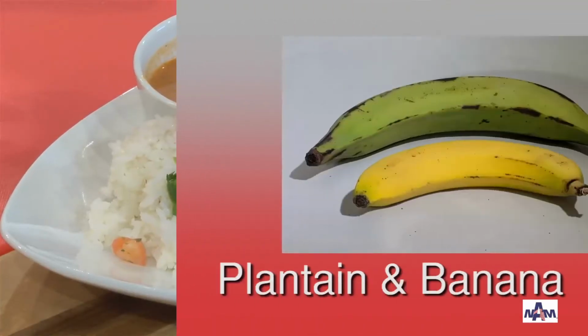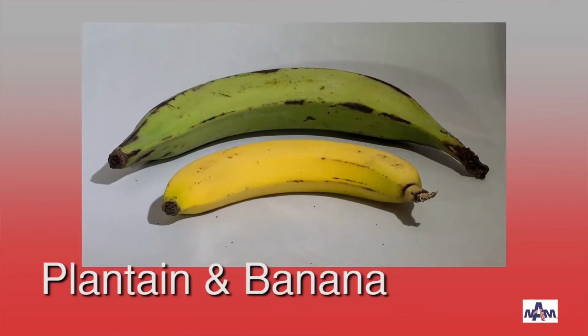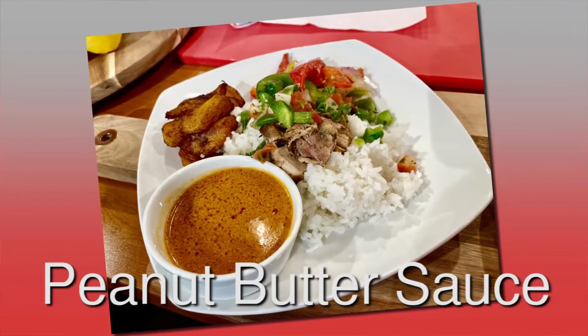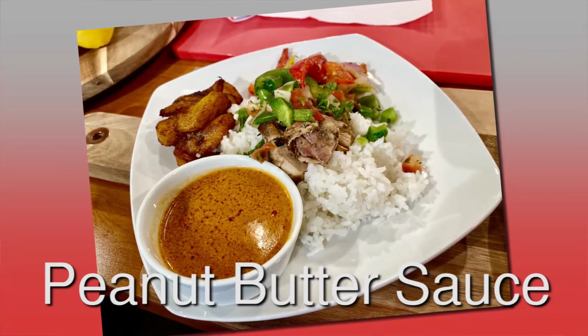They're actually longer than bananas. They're longer than regular bananas. They are like the grandpa of bananas. But they are sweet. The riper they are, the sweeter they get. They have that caramelized taste to them.